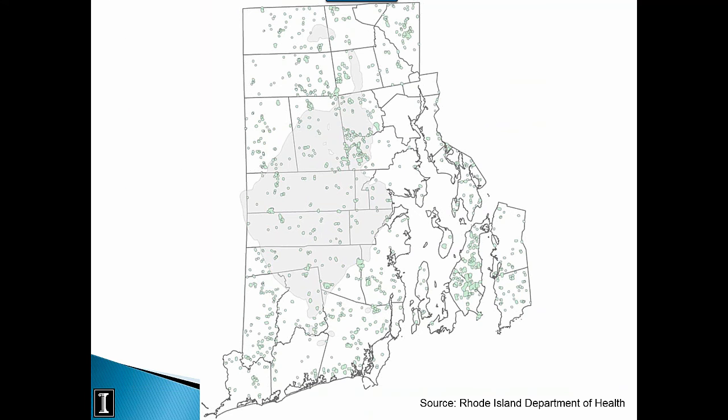There's a number of examples. This is just a still image on Rhode Island Department of Health's website. The little circles that are all over are actually where there used to be orchards. In this case, these really old orchards all used arsenic, and a lot of it, to treat their orchards when they were in existence. And so a lot of these areas have contaminated groundwater with arsenic.